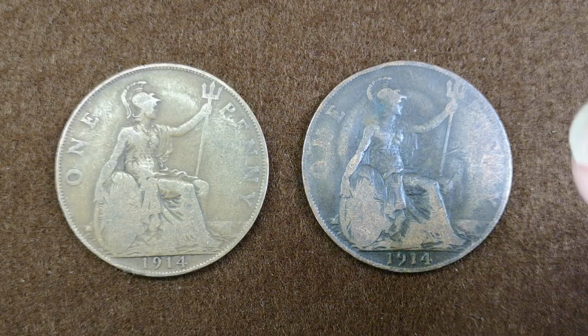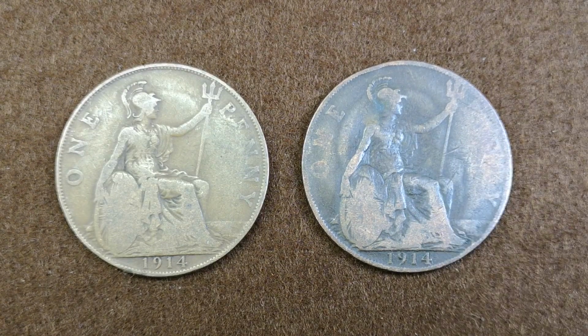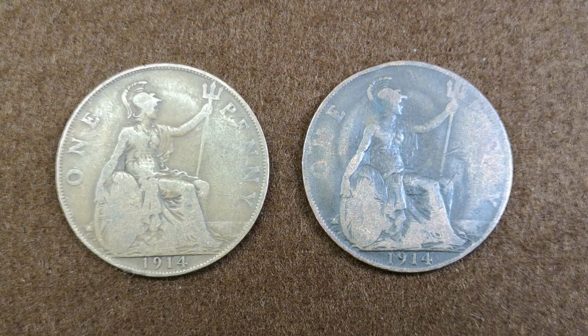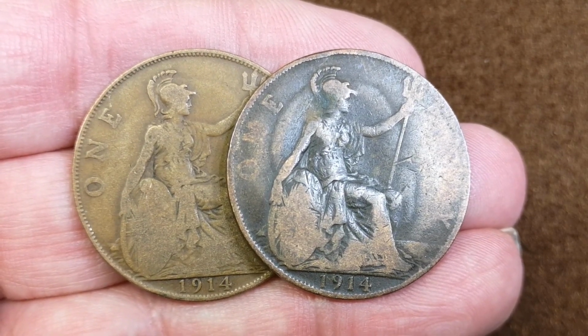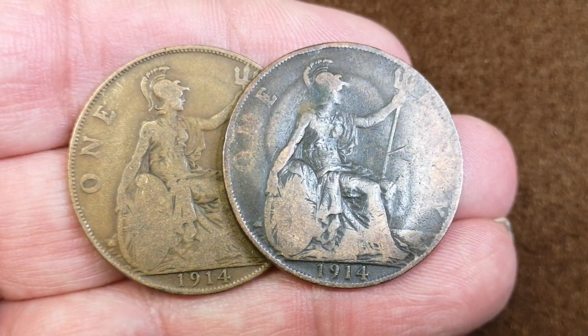Some people used to say that the dark coins did most of their circulating in smoky big cities like London, Manchester, Liverpool, and the lighter ones were mostly circulated in the countryside. That's why they didn't get the dark smokiness of them. But that's not true. They're both made of bronze, which is an alloy of copper, tin and zinc, but in different quantities they can produce different coloured coins.